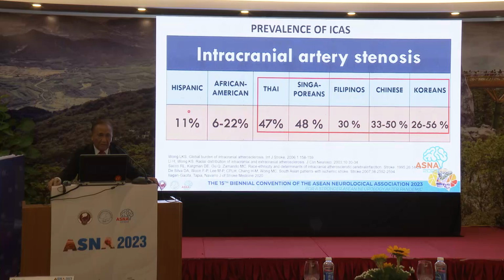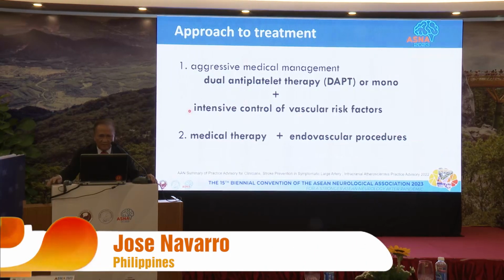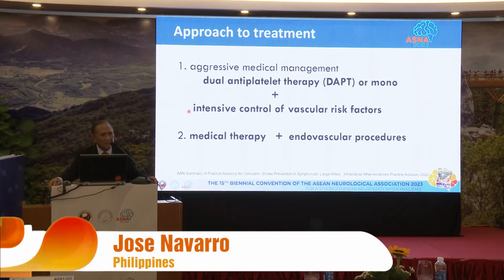Stenosis can go up to about 50%. And these are what we call the symptomatic ICAS. All right, now let's look at the treatment. How then do we treat the patients with intracranial stenosis?